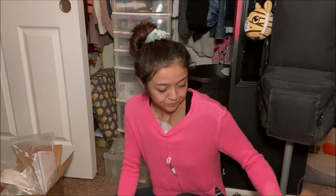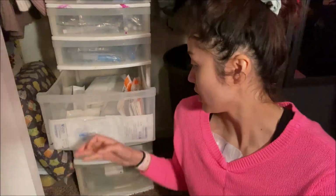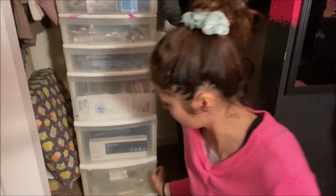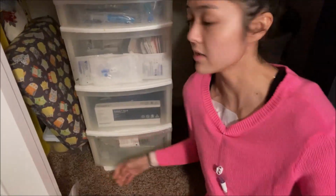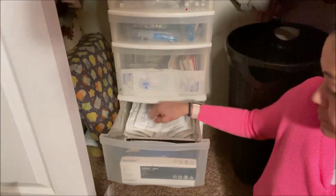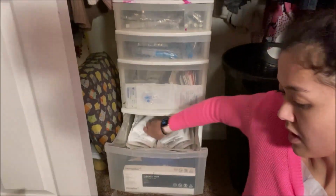And then I use colder infusions rather than my room temperature ones to bring down my fevers, and it works really well. I'm going to give you a little bit of a better look at how I organize my supplies. Okay, so all of my infusions are kept down there. That's pretty self-explanatory. Gloves. These are my infusion line supplies.